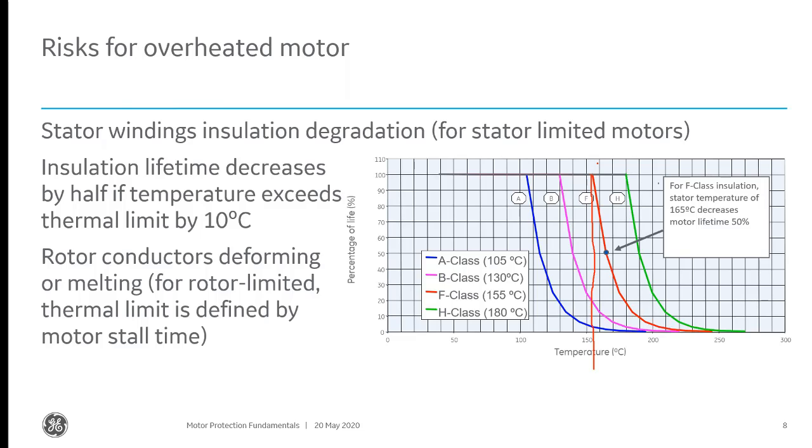But let's look at what happens if we exceed that 155 degrees by a mere 10 degrees. So instead, we reach 165 degrees on that motor insulation, and we've reduced that time down to 50% of its original life. Using the same scenario, we expect that motor stator insulation to last for 40 years, and we are at the 20-year mark, so we should have 20 years left. But we exceed the stator insulation rating of 155 degrees and go up to 165 degrees for a short amount of time. Instead of having 20 years left, we've got 10 years left. And if we operate it for another year and we exceed it again, instead of having 9 years left, we've got 4.5.